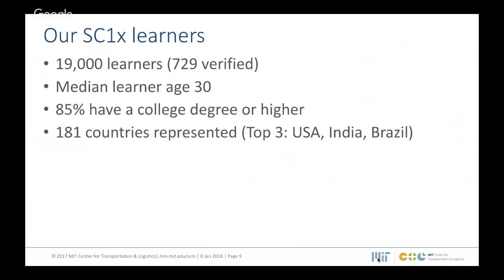The median learner age is 30 years old, but the learners' ages range between 15 and 72 for this class, so it's a very wide range of ages. 85% of you have a college degree or a higher degree, a master's or a doctorate. That's quite a lot of education here. And 181 countries are represented, with the top 3 countries by number of students being USA, India, and Brazil. But there are people from many more places.